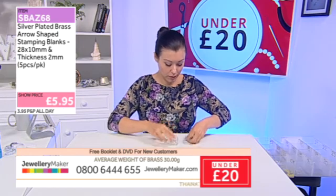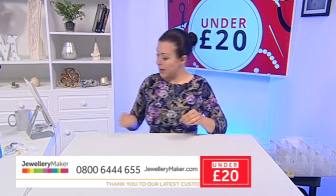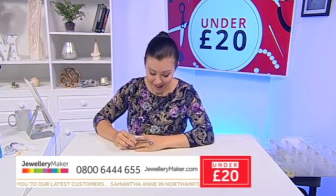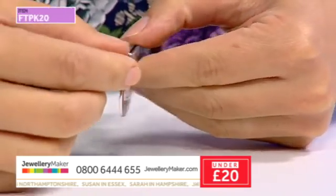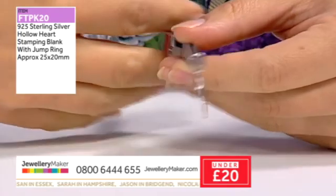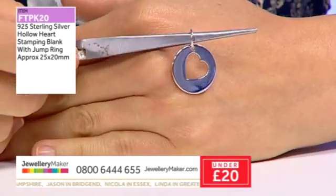Now, sticking with the stamping blanks. Have you got my tweezers there? Oh, thank you, my lovely. Oh, hello. This one's really sweet. Really nice finish to it. Ultra shiny. And if I turn it round as well, same effect on both sides. It's 925 sterling silver and you're getting over 3 grams of sterling silver in this.